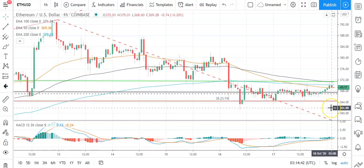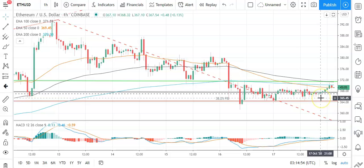Moving across to Ethereum against the US dollar, relatively bullish start to the day. Going to need to see Ethereum avoid a fall through the pivot at 367.54 and the 38.2% fib at 367 to support another run at the first major resistance level, sitting at 371.51.